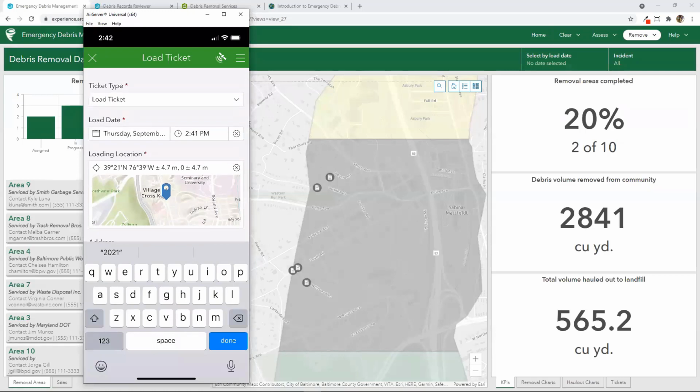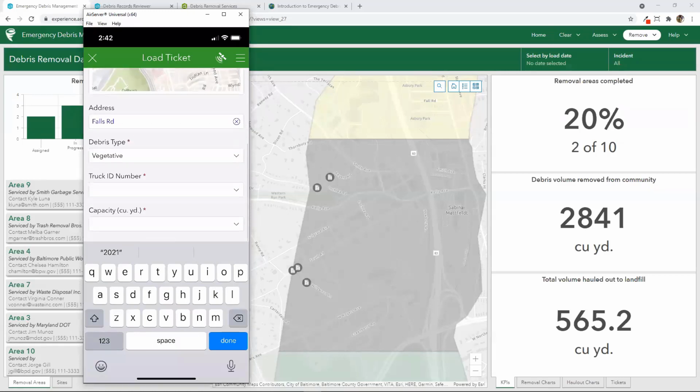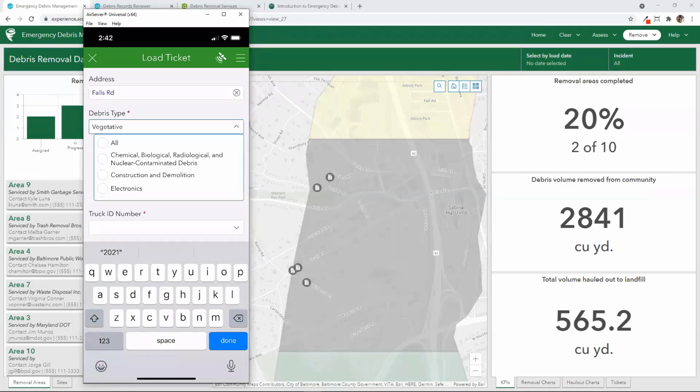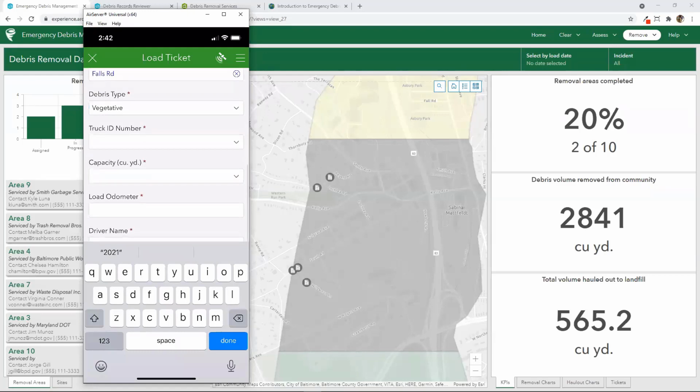It automatically populates the date, automatically grabs my location and reverse geocodes that location. I can select a debris type according to the FEMA classifications. And then you'll notice here that when I select the dropdown in the truck ID number, it's giving me a pre-populating list of ID numbers. That ID number is coming from the list of certified trucks that were certified using the truck certification form. So I cannot enter in a truck that has not been approved for debris removal.